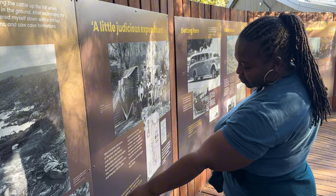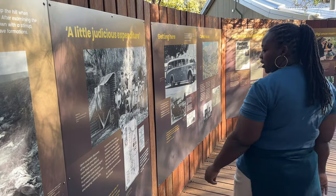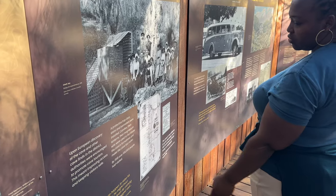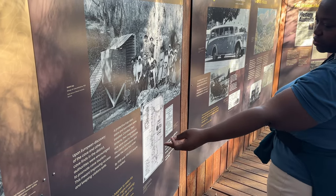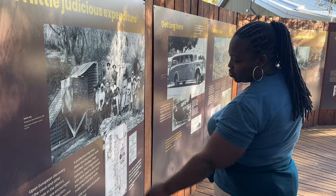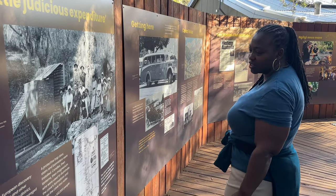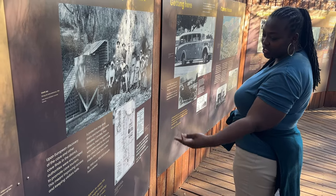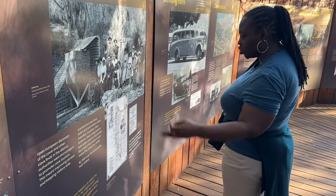You see? Cave. And then when they discovered it, the authorities were encouraged to promote cave tourism. Of course, then they had to improve access and keep visitors safe. And then they put up a protective trapdoor, stairs, banisters, candles, lanterns, magnesium wire. You see? In 1918, people started visiting, a lot of them.